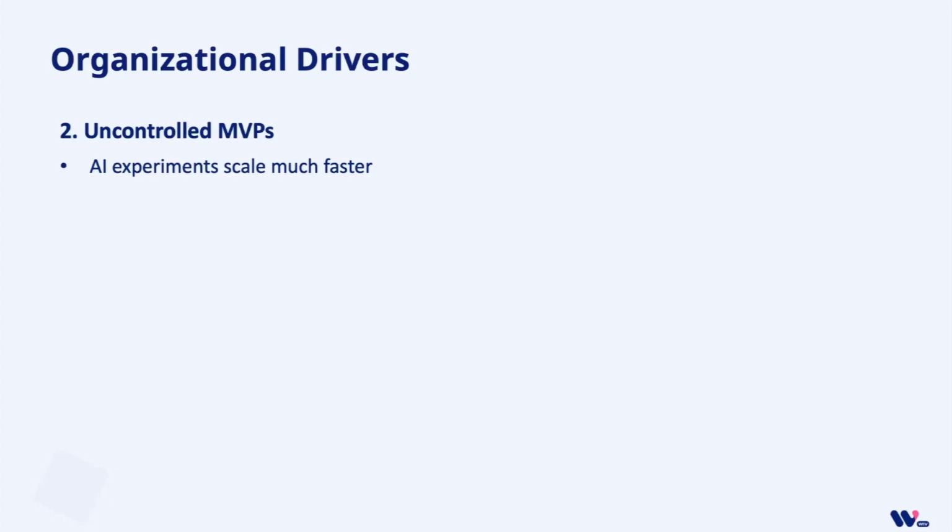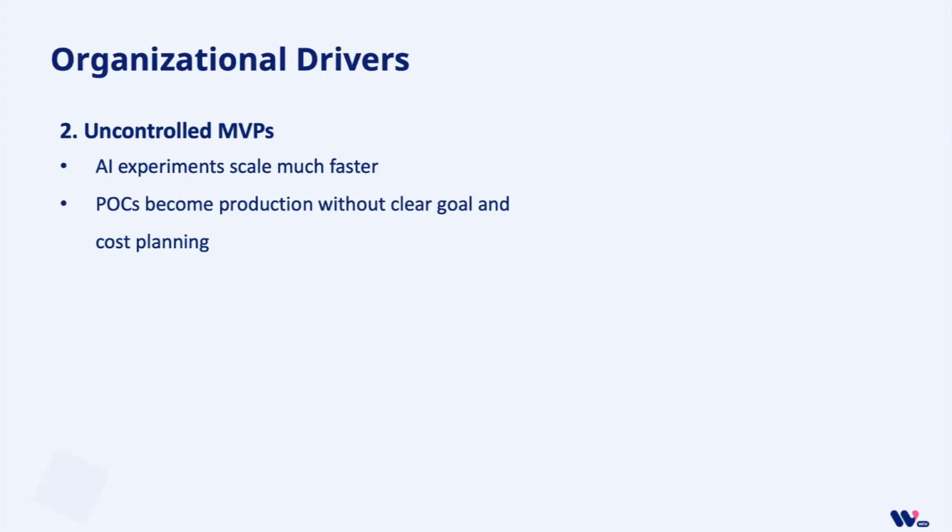The second organizational driver is uncontrolled MVPs. I don't know if you've witnessed it in your organization, but AI experiments scale much faster. A developer can try a new feature that combines AI, and really quickly this experiment can rise into high costs. And then the next step is that this experiment or POC becomes production without a clear goal and cost planning. And you know how production hits you hard.